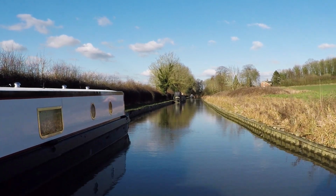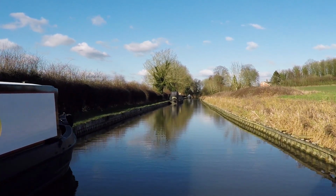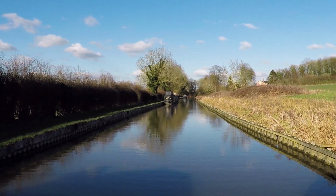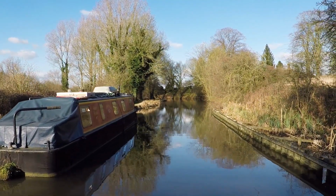Just after here we go round a very sharp bend and there's some more visitor moorings which are much closer to the village, but will you get a place there? You know, if it's busy in the summer, you don't know if you're going to get a place there or not. So this is where I always prefer to moor up. In fact, on the way back I stopped right here.